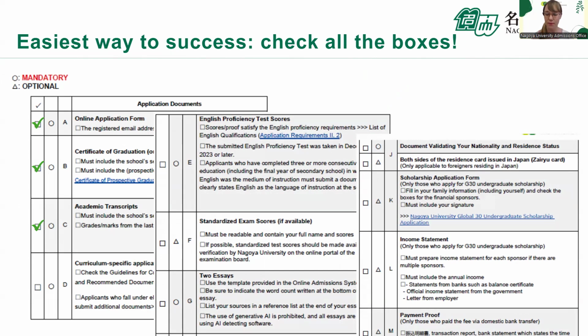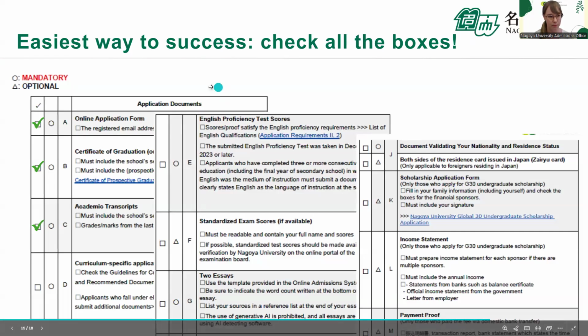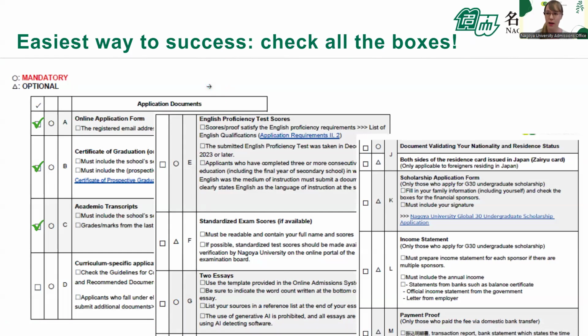So next in the explanation, I would like to show you the website through which you apply, as well as show you the application guidelines. This year, we have really worked hard to make the whole application process feel more manageable and make it easier for you to understand what documents are needed and what steps are required. So let me show you.